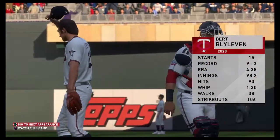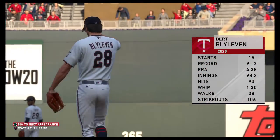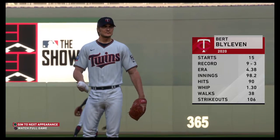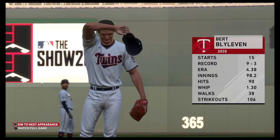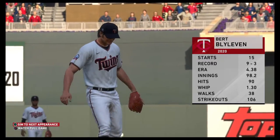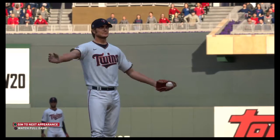Bert Blyleven gets the starting nod for the Twins. What do you have for us on him, Danny? Hey, in his last start, he picked up his 9th win of the season. It's always nice to get into double digits, and nothing he'd like to do more than to pitch well in this one and pick up his 10th victory of the year.